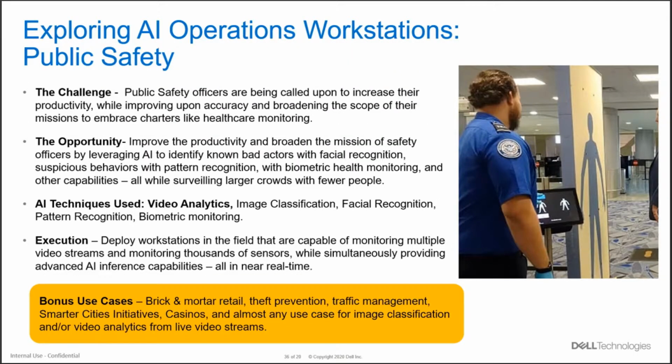Another one, of course, public safety. So TSA officers in airports, security officers in courthouses, any public building, large retail, what have you. Anywhere you have people looking at lots of images. So the idea here is you go from a security officer looking at one or two video screens to now being able to look at perhaps four of them, but also leveraging image classification and facial recognition to map to known bad actors, pattern recognition, biometric monitoring, COVID-19 temperature, that sort of thing. So we'll see a lot of examples of this.